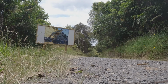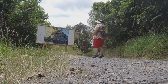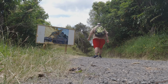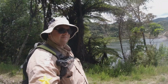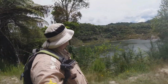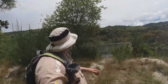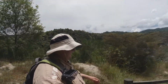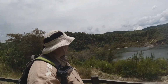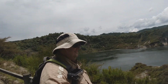The second thing that you're going to see are these murals along the track, paintings. And you're going to wonder, what are they doing here? What are they for? I should probably also mention this too, but the entire walk, for the most part, is either downhill or flat. And trust me, you're going to appreciate that, because this is actually quite a long walk to do the entire Waimangu Volcanic Valley.